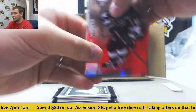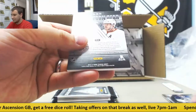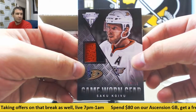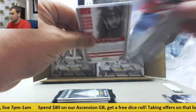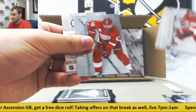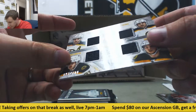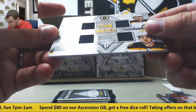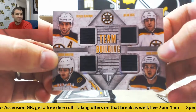All right, first packer to start off with a patch. Regular base. And for the Ducks, Saku Koivu, number 19 of 50, game-worn gear. Next up, regular base. And for the Bruins, got a quad relic, team building to 100. This is hard to read here. Patrice Bergeron, Milan Lucic, Dougie Hamilton, and Ryan Spooner. Team building. Yellow on white text there. Kind of hard to read.